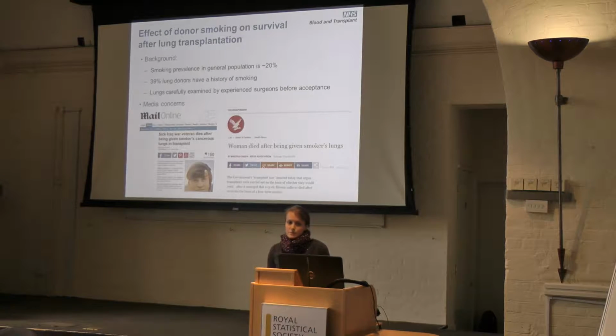The background to this was that smoking is prevalent in the general population, at about 20%. However, 39% of lung donors do have a history of smoking. And even though lungs are carefully examined by experienced surgeons before they are transplanted, a couple of years ago there were some media concerns that recipients were being transplanted with these smokers' lungs and it was causing them to die early or get lung cancer, for example.